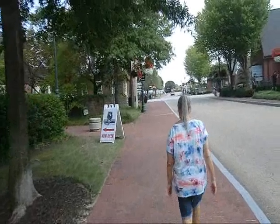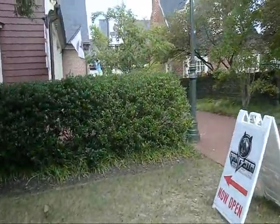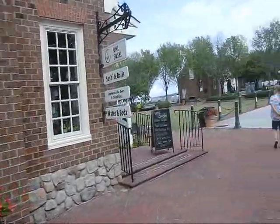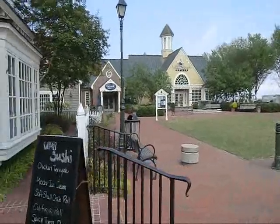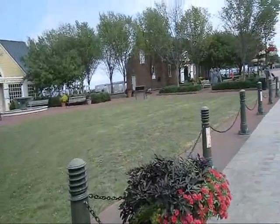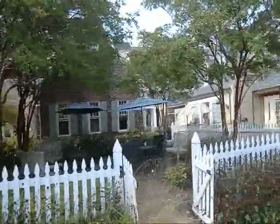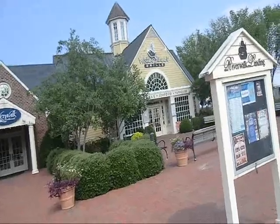Walking the streets of Yorktown. This is a little community on the water. Yes, we're just taking it easy, walking in the town of Yorktown. Pretty little town. And they have all kinds of little places to eat and work.